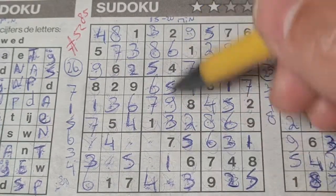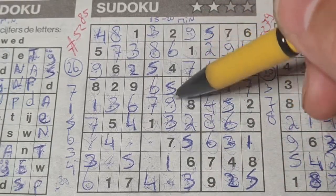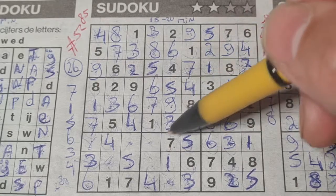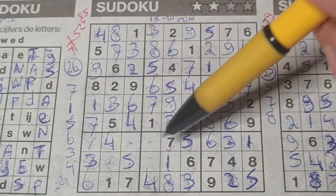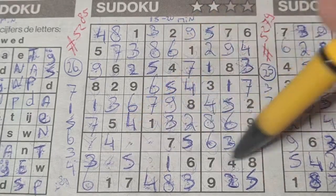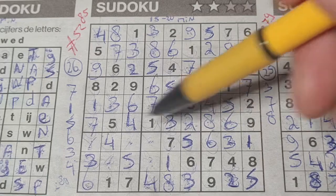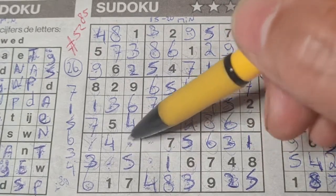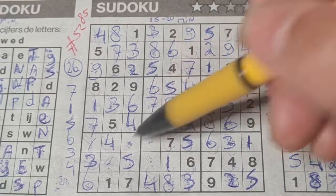Well, one box left in this column. Two boxes left in this row, or in this column. Well, let me do this. One box left in the third column for the number 1. Oh, wait, yes, this should be an 8.